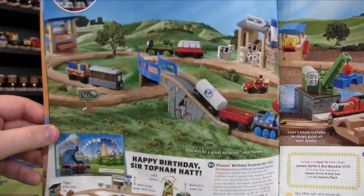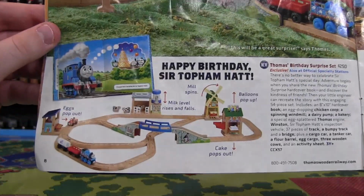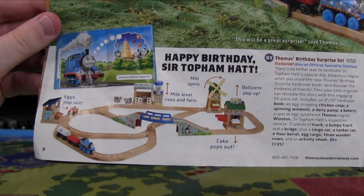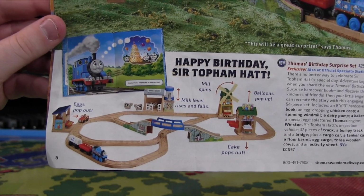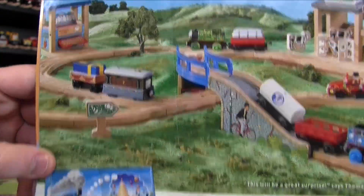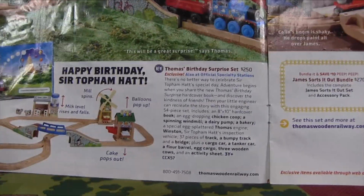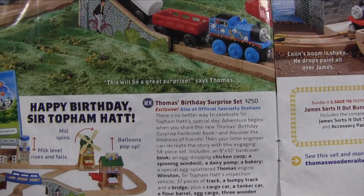This is in contrast to Learning Curve's heydays where they would do a really big set like this, but they would include like 5 or 6 engines. And then you look down here and it's like, oh, you just get Thomas and Winston. That's still cool, but if you want a bustling railway, you kind of need those packs above. So all of these Sodor Story Collection sets were $250.